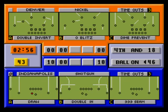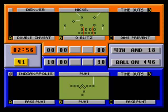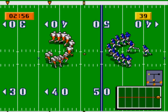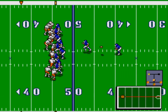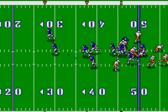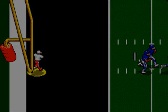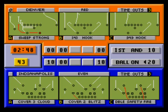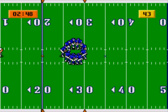Incomplete. Brings up fourth down and 18. Gets away. A good kick. Takes it. Touchback. Denver takes over on the 20. Denver has it at the 20. Denver lined up at the 20-yard line.